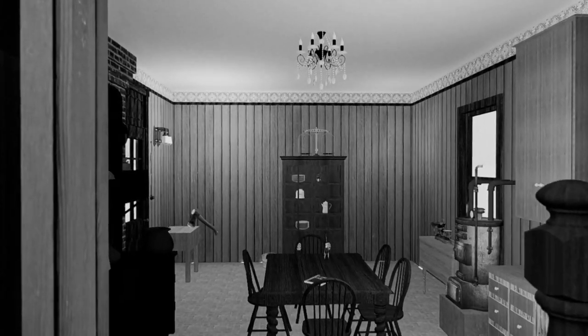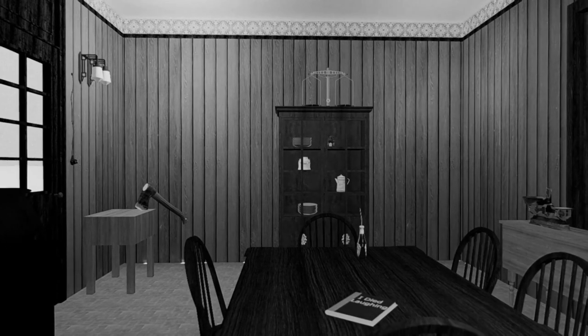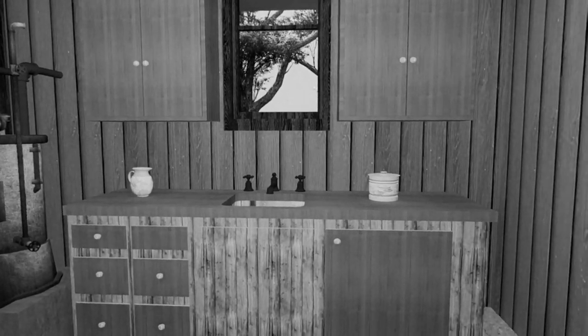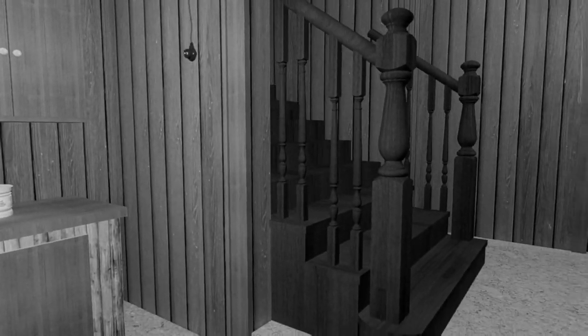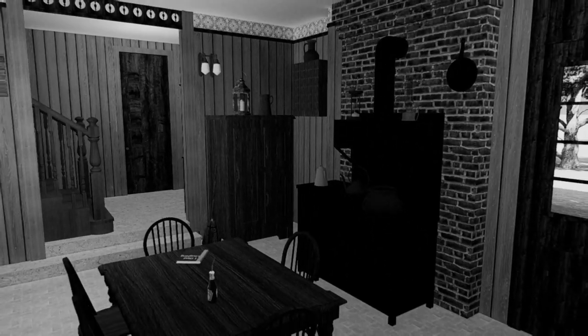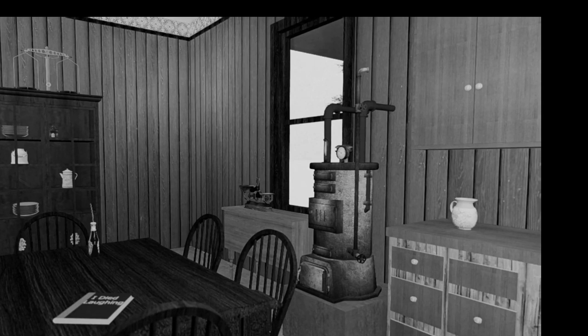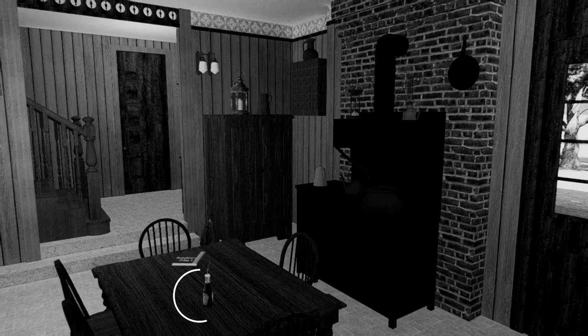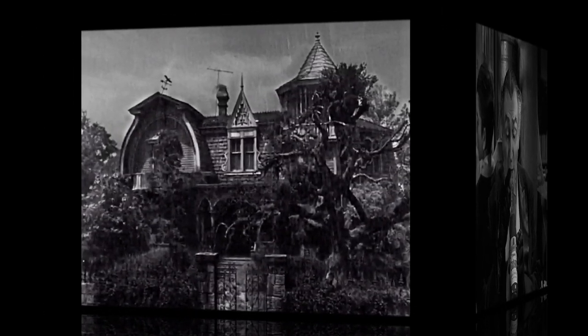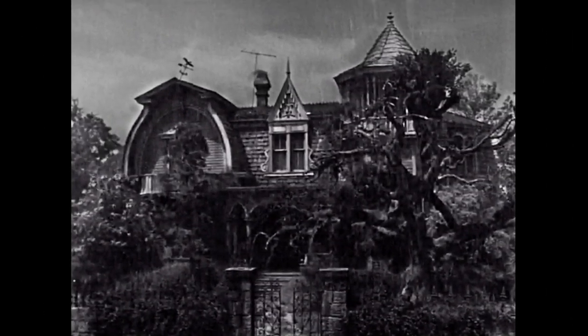Now we'll do a little sweep of the kitchen, looking for two Easter eggs from the show. Did you spy them? They were Herman's joke book and a bottle of ketchup with a straw in it, as we saw Grandpa drinking from on the show. Now we're going to have a walk through the main floor. No Easter eggs this time. Just sit back, relax, and enjoy the Munster Mansion.